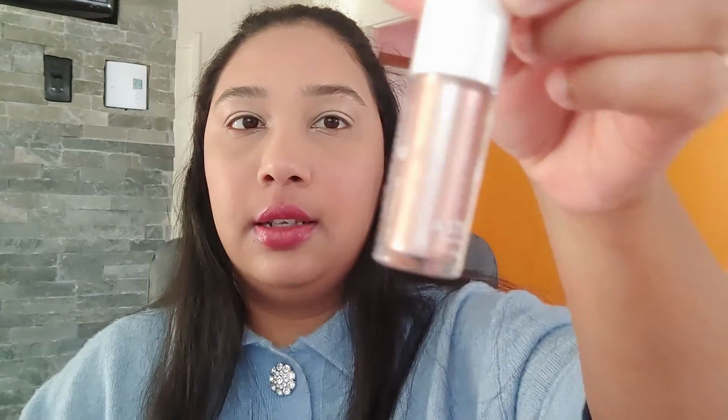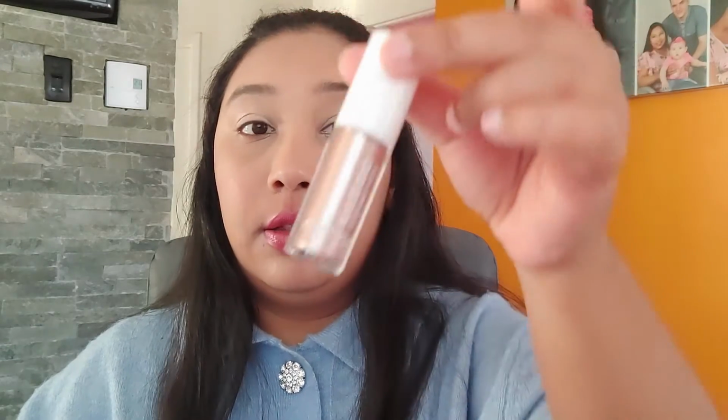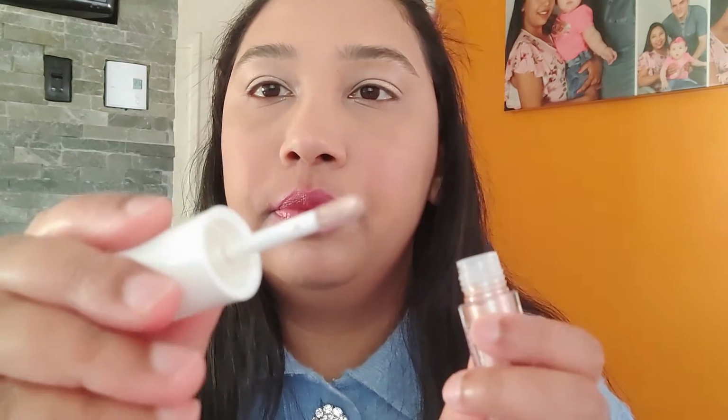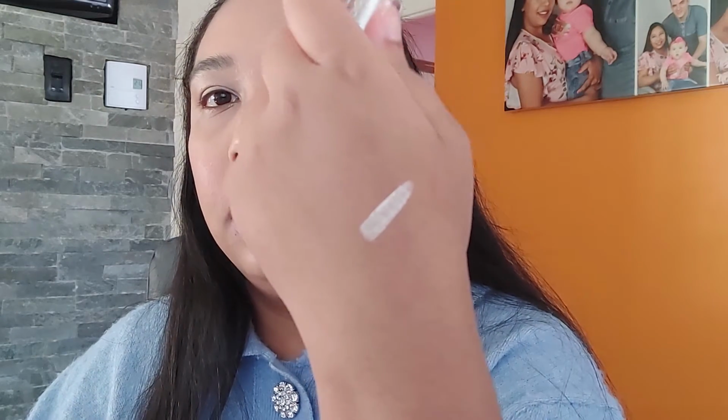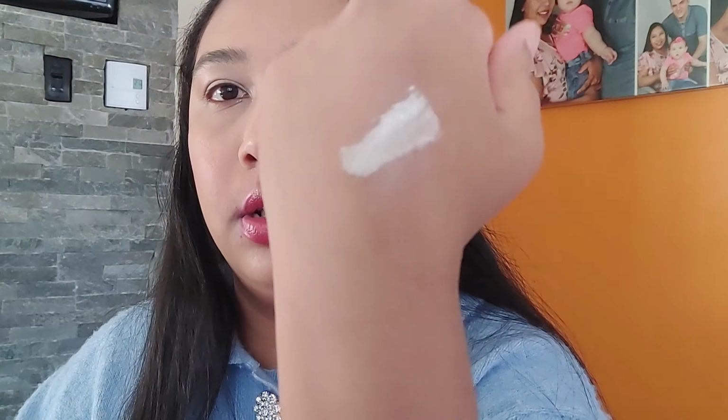This is definitely not a full size item, but the color is very nice. Let me try it. Can you please focus? Anyways. So you guys can see. Alright, so that's the highlighter. I'm very happy to get highlighters like this. It smells nice though.